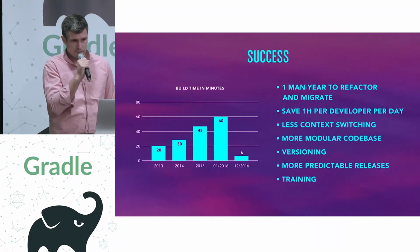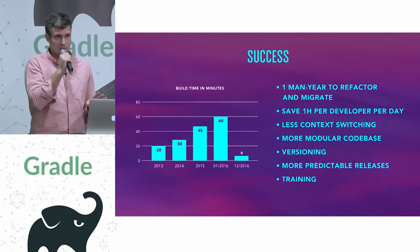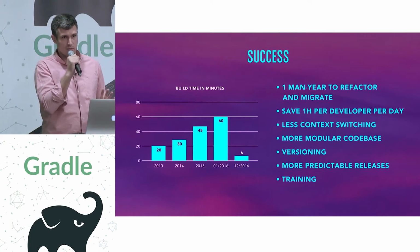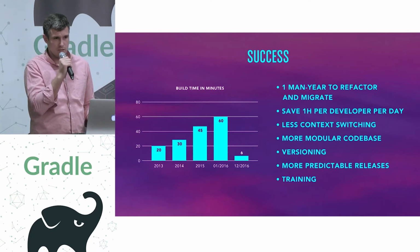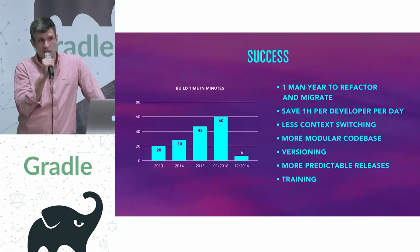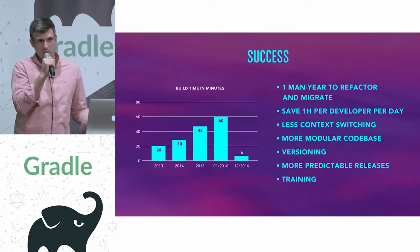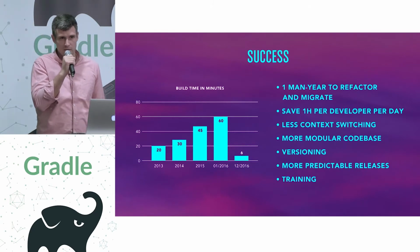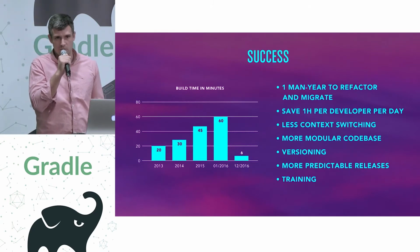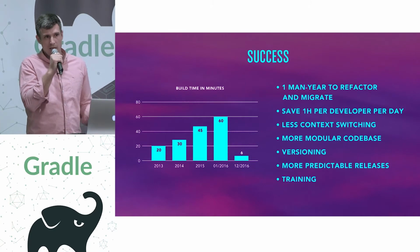Let's just try to summarize. So build time, we were able to cut from 60 minutes to 6, and test time using just 8 entry-level servers from 3 hours to 8 minutes. If we try to calculate return on investment, it would be something like we spent approximately 1 man-year to finalize all these tasks. And we saved approximately 1 hour per developer per day. Because when you're making changes and you need to verify, and you need to wait for 1 hour to get those results, it was just a nightmare. Right now, you can get results in under 15 minutes.